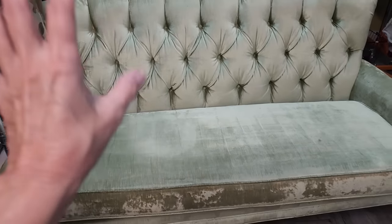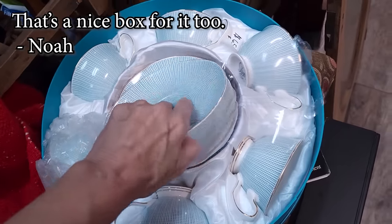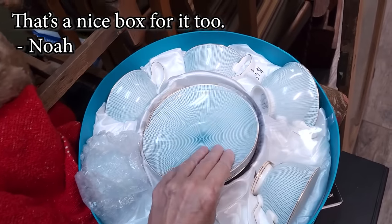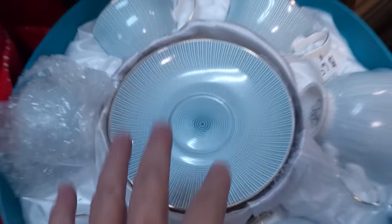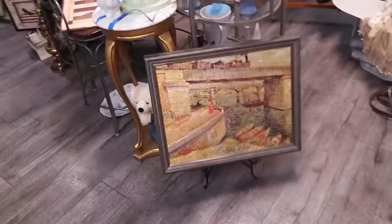Look how clean it is. Wow, that's really cool. This is Rachel's color too. Like if Rachel was decorating her own house right now, she would love this couch. That's a really pretty set. Steeped tea. Very pretty. It's almost like an optical illusion. Woo, you are getting sleepy.